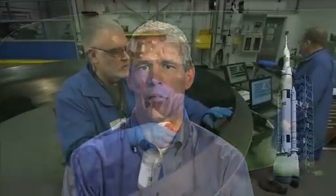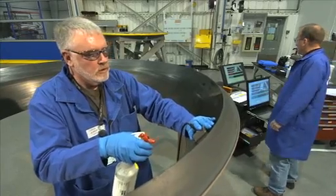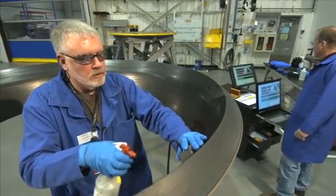Another improvement is optimizing inspection plans to use the inspection methods best suited to specific hardware features. With our new phased array ultrasonic system, we can inspect a nozzle right here on the nozzle floor, which will save us approximately 80% cycle time.